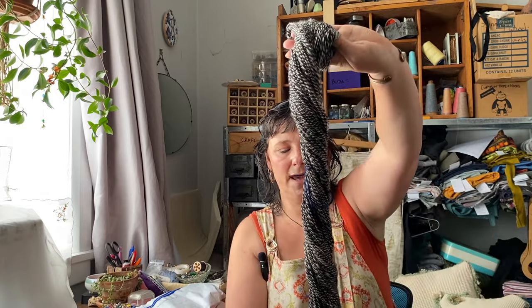But it doesn't say what breed the sheep is. It just says it comes from the Kairanga flock. So it's obviously, I don't know. So there was a natural black and a natural cream, and I just plied them together. So there's that.